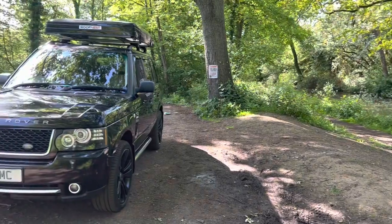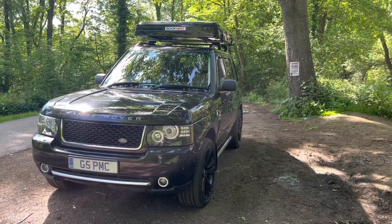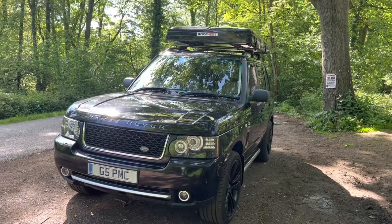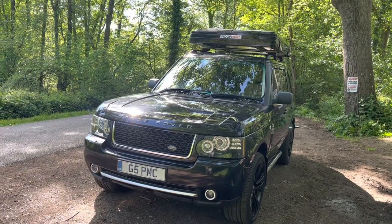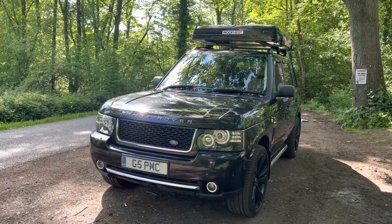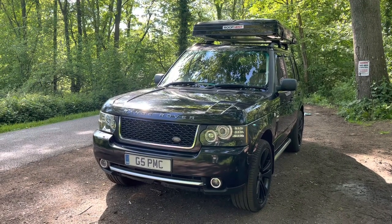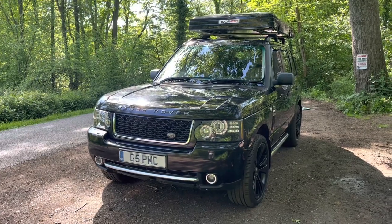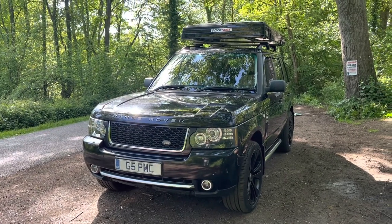And today I thought we'd do a little walk around of my L322 Range Rover Overland. That's what I've been using on my adventures. It's a 2004 Range Rover with a BMW 4.4 litre V8 engine in it. It's pretty standard. I've done nothing to it modification wise apart from the roof tent, obviously, what you can see.